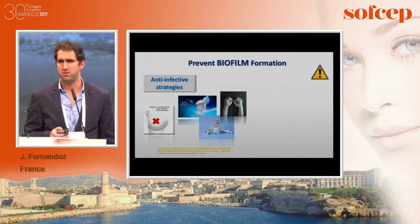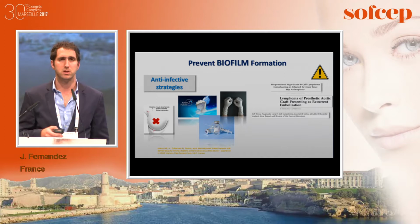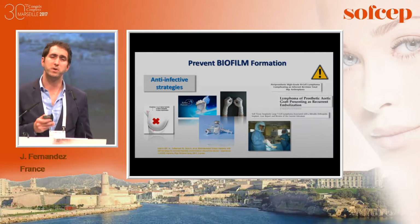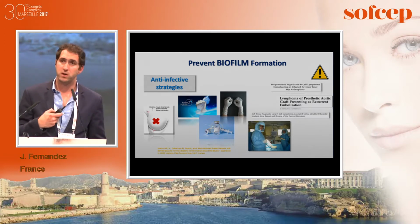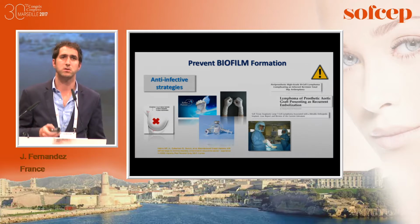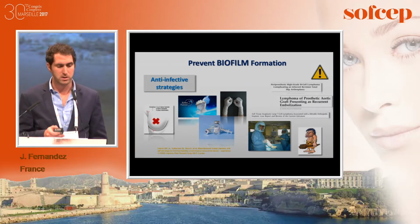But when you read the literature, you see there are a lot of lymphomas with aortic prostheses, with orthopedic prostheses. And when you see some orthopedic surgeons with hip prosthesis surgery, it's very difficult for me to say that, but plastic surgeons look like a Flintstone. So maybe we have to change our practices.